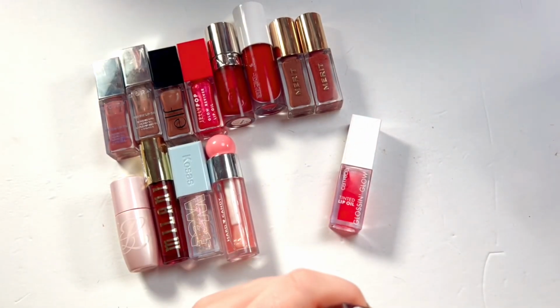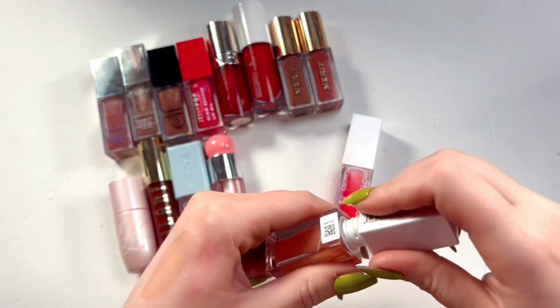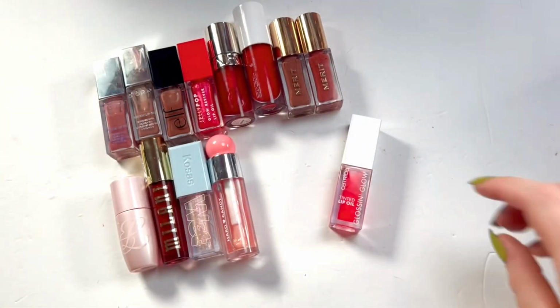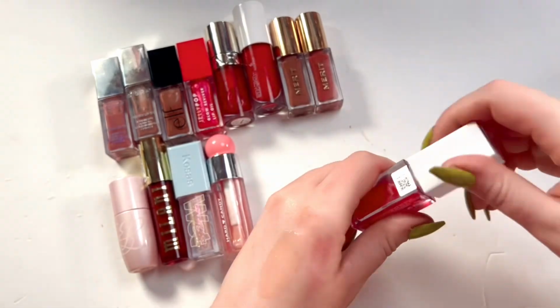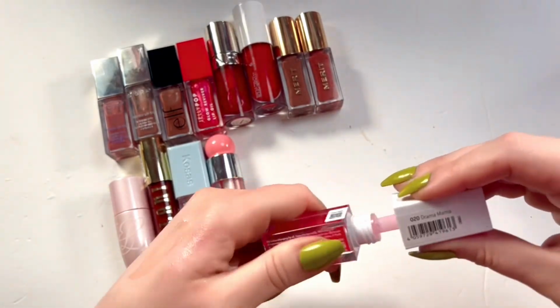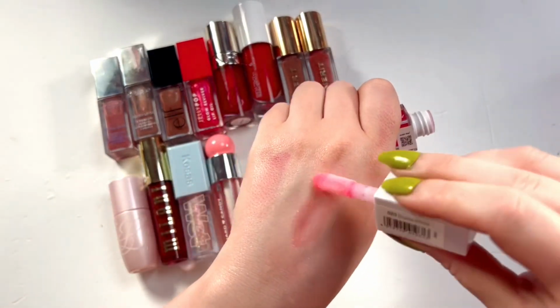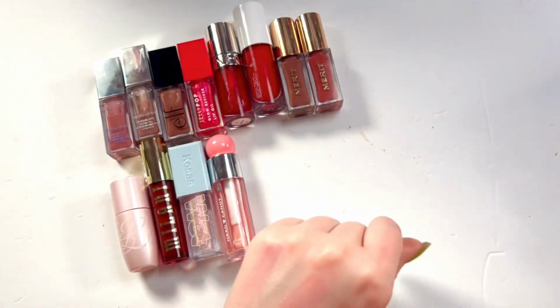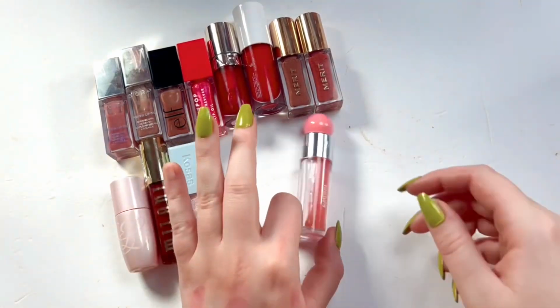Wait a minute. It smells somewhat like nail polish remover and somewhat like fruity sweet candy. Very interesting. Then we have the shade Drama Mama. Ooh. Okay, I'm gonna keep these. I probably should do some kind of lip oil roundup video.